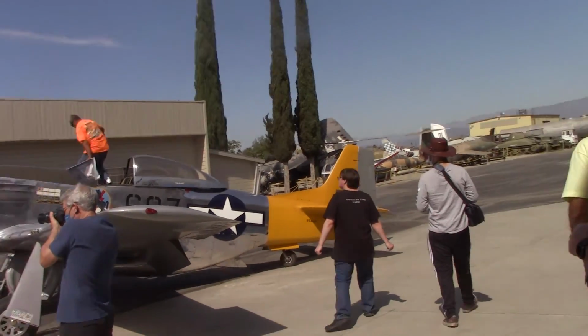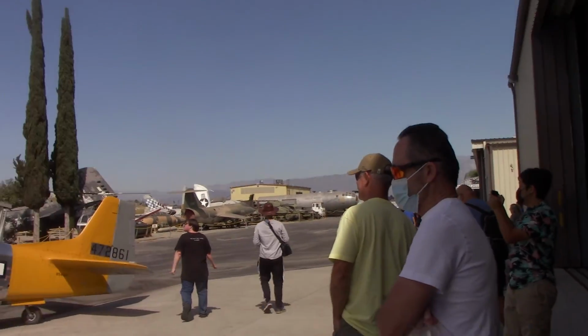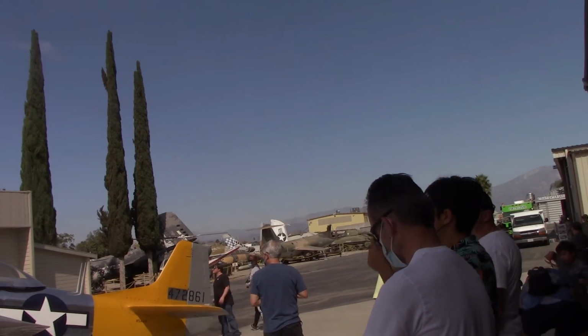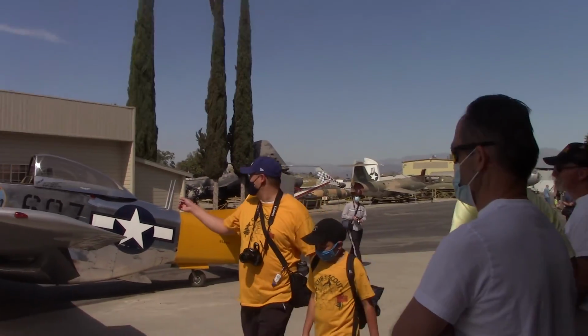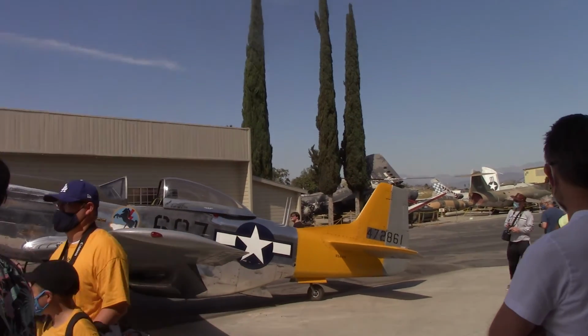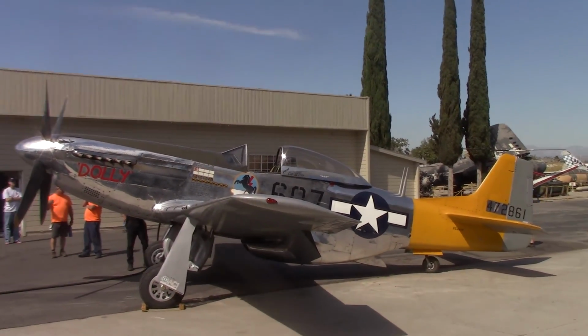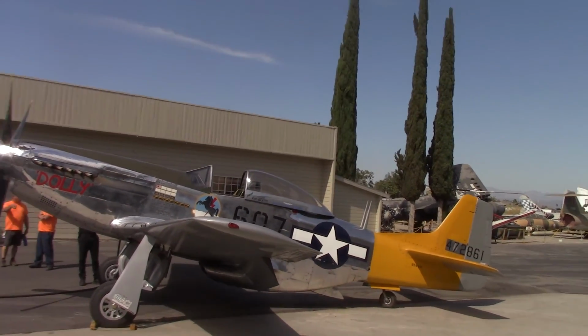Now another special thing, this aircraft will be flying along with the B-17G Sentimental Journey. So you'll get to see the escort that escorted bombers back in the war all the way to the target. You will see the B-17 and this aircraft fly over the museum. So it's going to be a pretty special sight. If you're a veteran out there, thank you for your service.